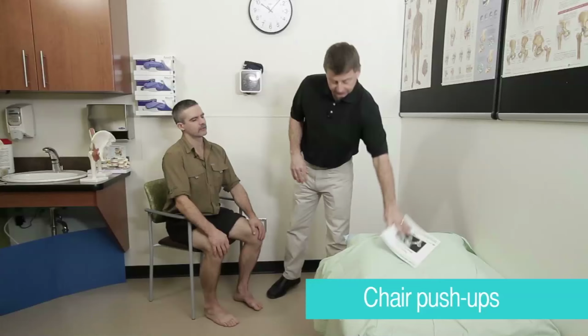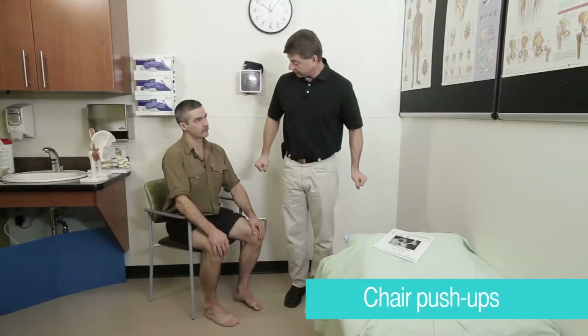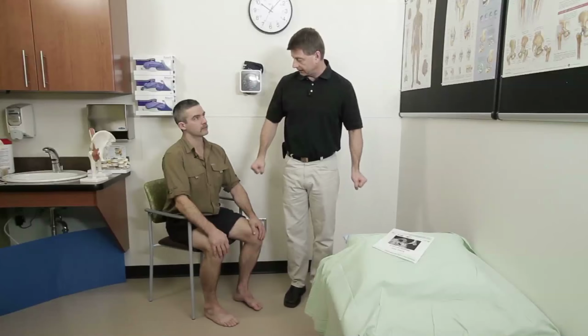This exercise in your book is called the chair push-ups. This is an exercise that will help you strengthen your arms so that after surgery, when you're getting out of a chair up and down, it'll help you to push, and it'll also help you to strengthen your legs a little bit and get those two activities in unison.